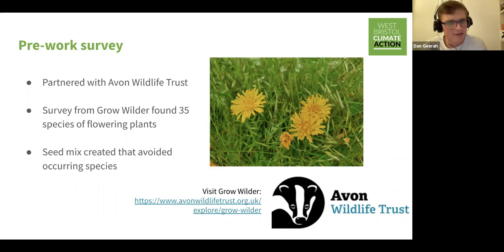I really wanted to ham up that 35 species, because if you walked past it a year ago or 2 years ago, I think most people wouldn't have noticed that. And it wasn't the fact that there wasn't flowers there, it was just that the management strategy that was being used on that bank just wasn't complementary to wildflowers.